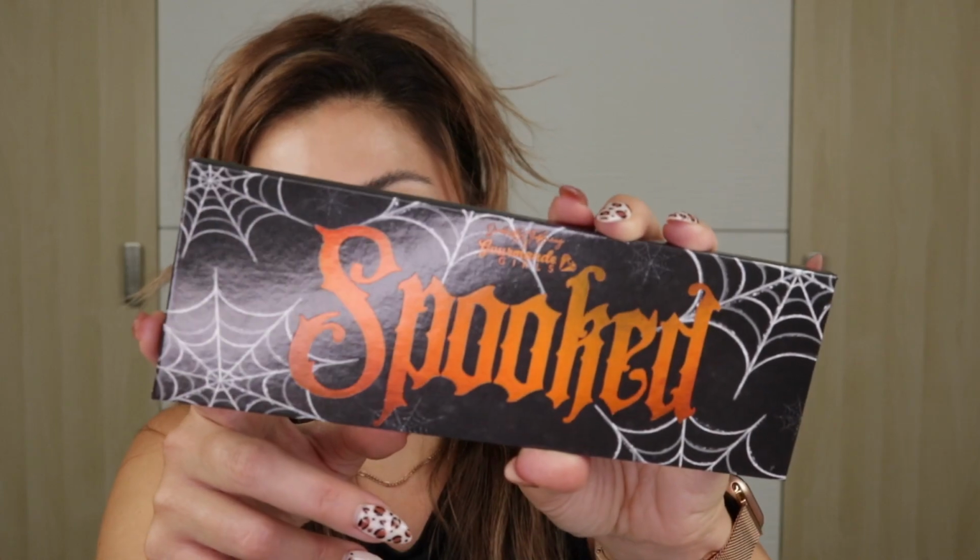You know me, I don't usually do that. I want to be able to get into my palettes as quick as possible. So I do really love this. And then you do have the ingredients on the back. This is a cruelty-free palette, and the shelf life is 12 months.